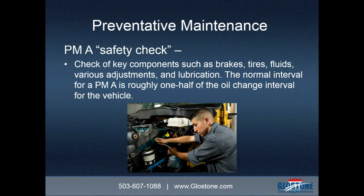So the normal format followed is a program of scheduled PMs. Each preventative maintenance takes place at a scheduled interval and has its own checklist. Here's an example of a typical preventive maintenance program. This is just kind of a generic example of what a company may have in place for their preventative maintenance schedule. I've seen a couple companies use this basic layout.